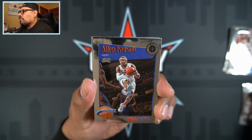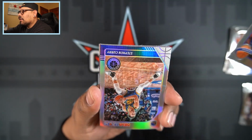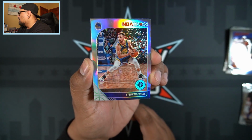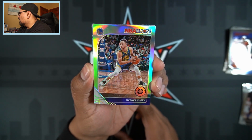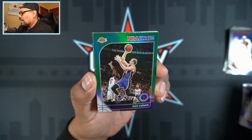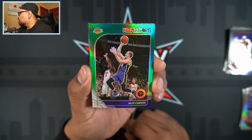We got a tribute of Allen Iverson. Then we got a silver of Stephen Curry. Not too shabby right there. Stephen Curry silver. Nice card right there. You can't go wrong with Stephen Curry. Future Hall of Famer right there for sure. The best three-point shooter in the history of the game. And then we have Alex Caruso, the other GOAT right there. That's going to be green.